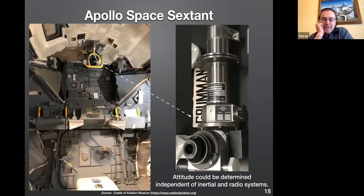Okay, and now, as I mentioned before, there's always going to be some drift in these sensors. So how do you recalibrate them? I mean, you couldn't just fly them back to Earth, recalibrate them and continue the mission. You had to be able to do this while you're in space. So the way they did it was very simple, actually, in a sense. They just had a telescope.